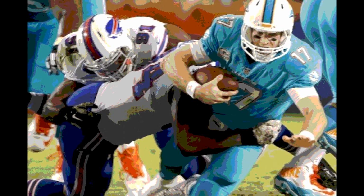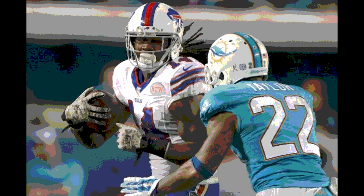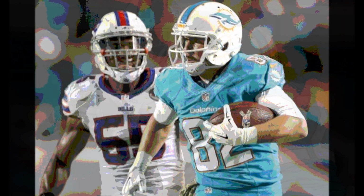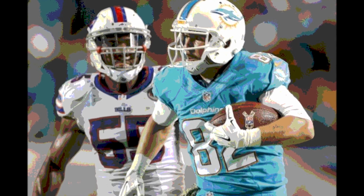But their drive would end up stalling on the 3-yard line, and Kyle Orton ended up running for it, but he got tackled shy of the end zone, and so Dan Carpenter came out to kick his 2nd field goal of the game, this one a 21-yarder, and that made it 6-3 as the Bills took the lead. So now Miami got the ball with about 3.5 minutes left before halftime.